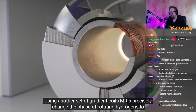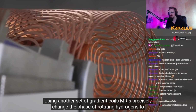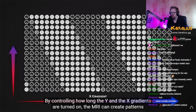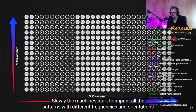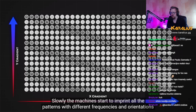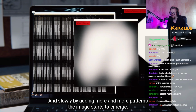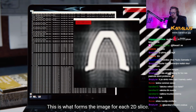Using another set of gradient coils, MRIs precisely change the phase of rotating hydrogens to create striped patterns. By controlling how long the Y and X gradients are turned on, the MRIs can create patterns in all directions and frequencies. Slowly, the machine starts to imprint all the patterns with different frequencies and orientations to sample their relative strengths in physical space. And slowly, by adding more and more patterns, the image starts to emerge. This is what forms the image for each 2D slice.